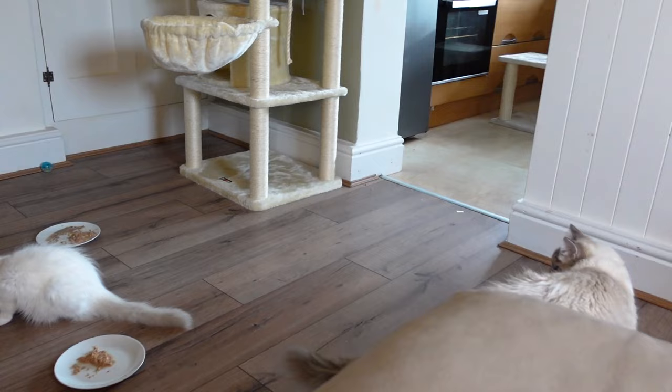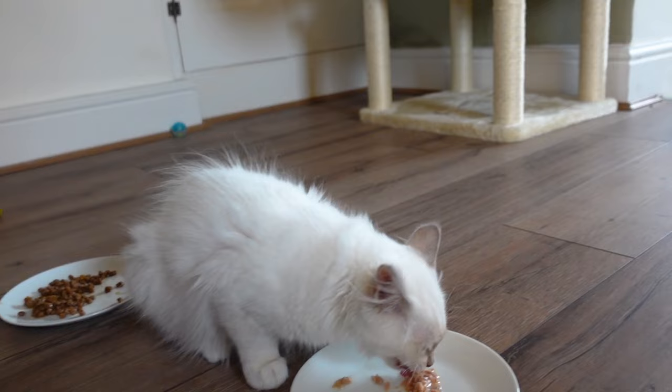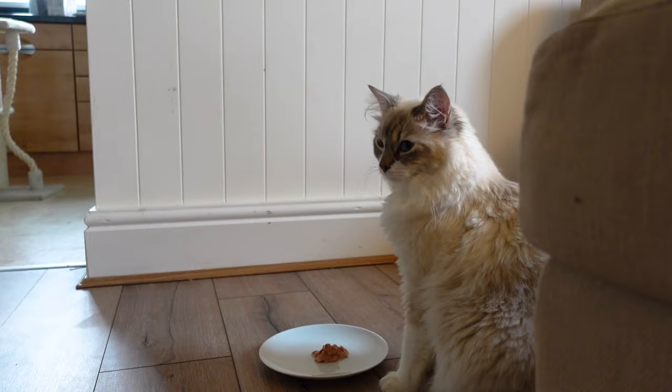So, little monsters stealing Echo's food. One of the tips I read was to put the food in different places. So I'll keep Echo's food here and I'll put Rory's maybe in the kitchen or somewhere else, because I don't want them to get cross with each other. He's hungry though, they didn't go.